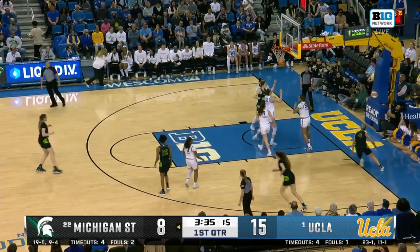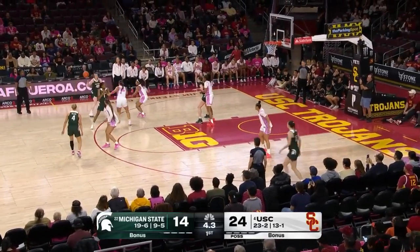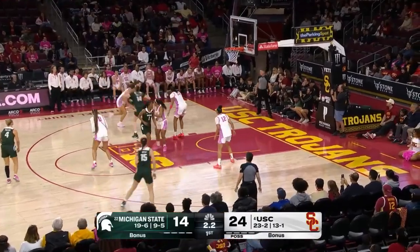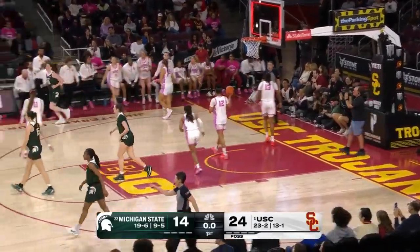Stepping through, oh, tough finish. Halleck, you see that? But the pace, we talked about it. These are two top scoring teams in the Big Ten. Ayrault with the step back, tough. Right before the buzzer.